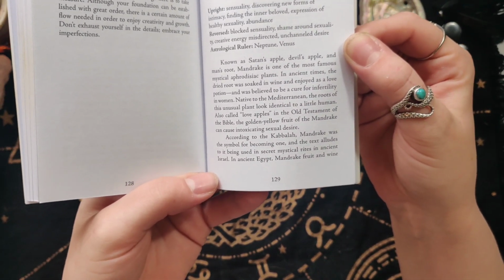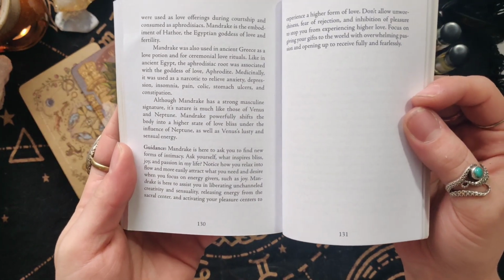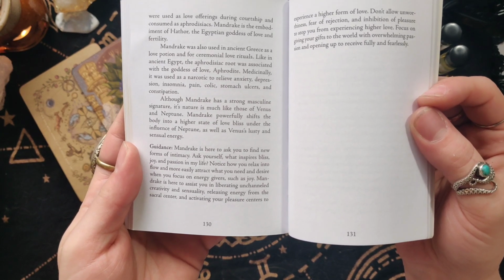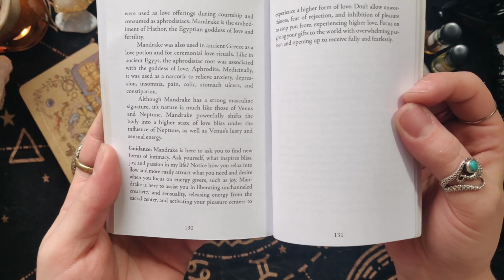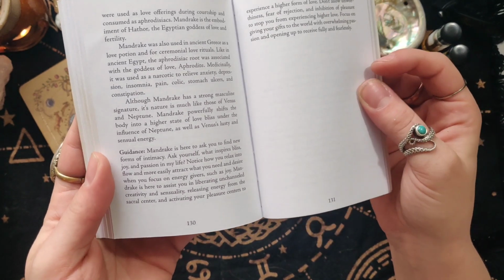In ancient Egypt, mandrake fruit and wine were used as love offerings during courtship and consumed as aphrodisiacs. Mandrake is the embodiment of Hathor, the Egyptian goddess of love and fertility. Mandrake was also used in ancient Greece as a love potion and for ceremonial love rituals. Like in ancient Egypt, it goes on.